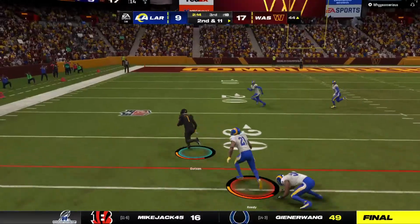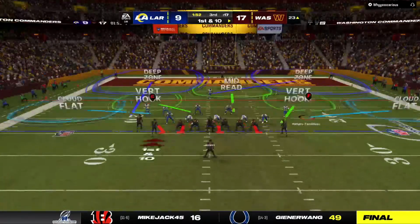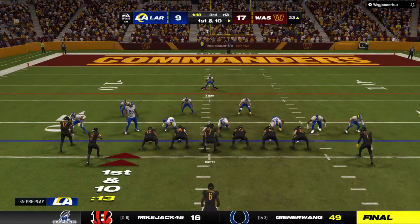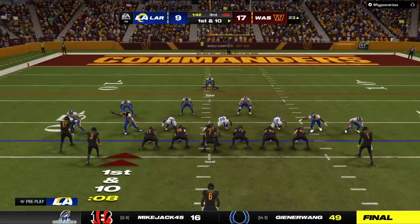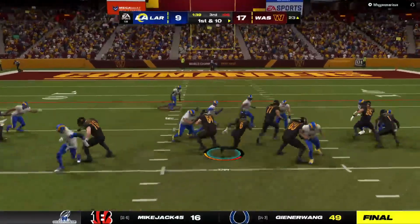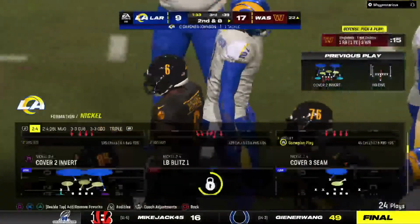Howell's throw complete to Dotson. And he takes a catch and run. That's good for the Washington Commanders. First and 10 at the 23-yard line. They'll give this to Achane. And he is brought down at the 22 after a gain of 2, and it brings up 2nd down.